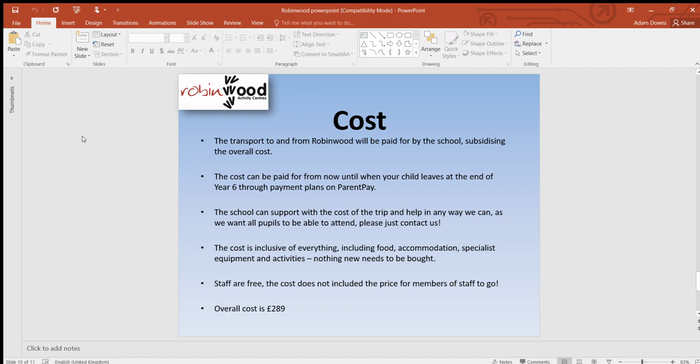So the overall cost is £289. It's available on parent pay for you to be able to pay for that trip. And as I said, if you're concerned about that cost at all, please do get in touch, and we should be able to help support you in any way that we can.